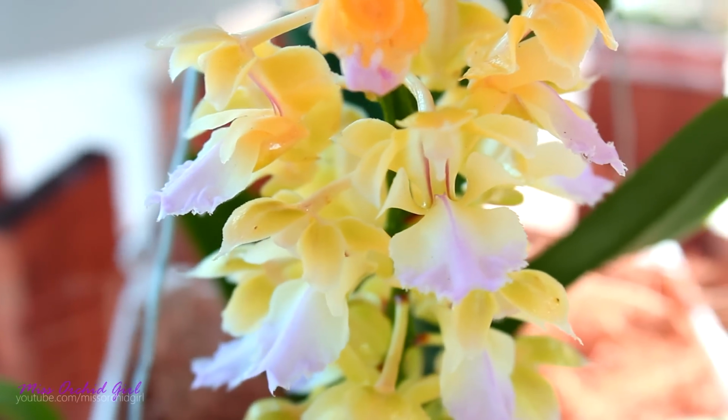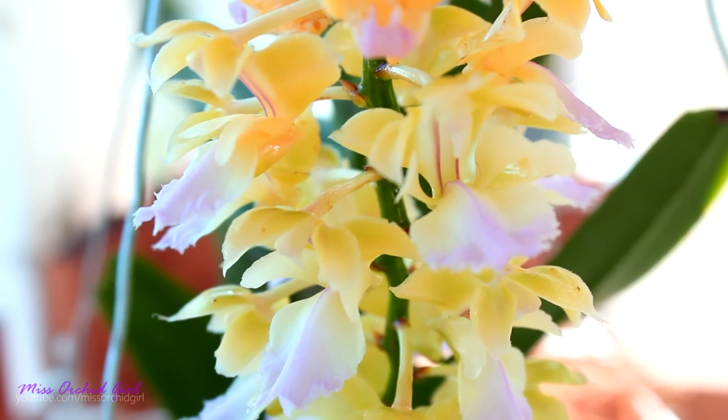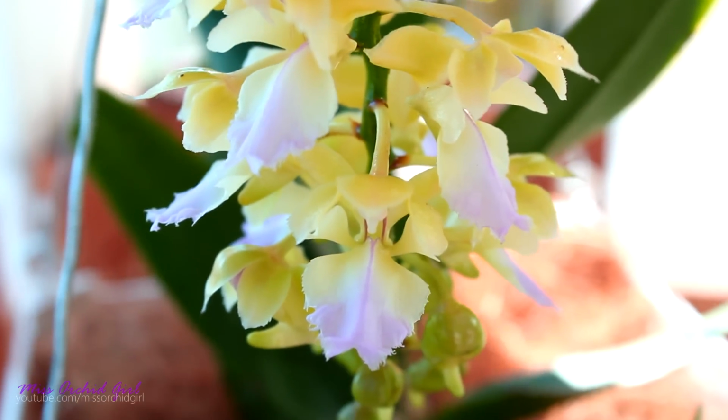But as I was saying, mine has a little issue. I just received this orchid. She has to adjust to my environment. She has to produce a new root system, so it's understandable.